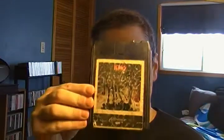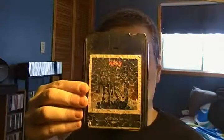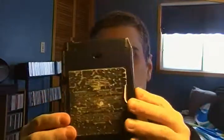The other thing I like is sometimes you come across these things. You don't know where you're going to find them. I found this in a dingy pawn shop. Cost me 50 cents, and it's in pretty rough shape. But of course, this is Destroyer, one of Kiss's all-time classic albums. Pretty rough shape, though.